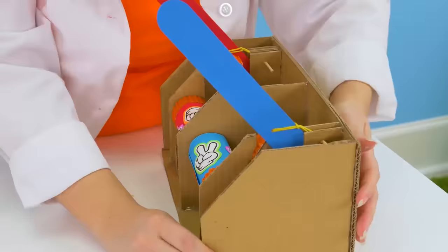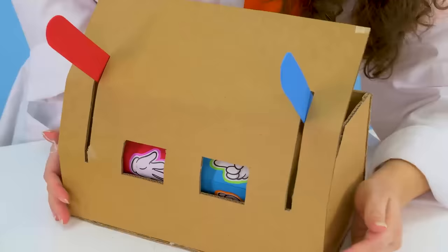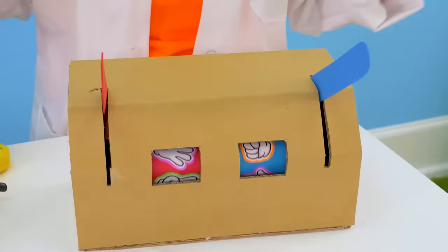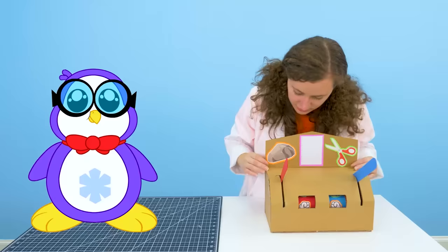Now we're just gonna glue the outside pieces of our machine and the front cover. Wow, it's really coming together. And we cannot forget rock, paper, so that's how she built it. The rock, paper, scissors machine is complete.